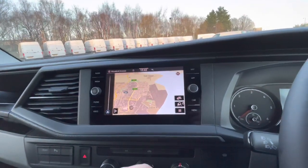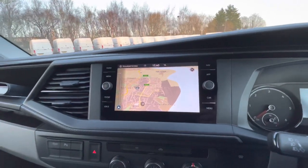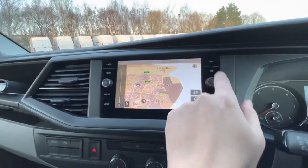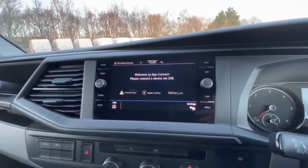see, we are based in Speke in Liverpool, not too far from Liverpool Airport. And you do also have the App Connect features as well, so you can make use of your Android Auto, Apple CarPlay and MirrorLink features on your mobile device.